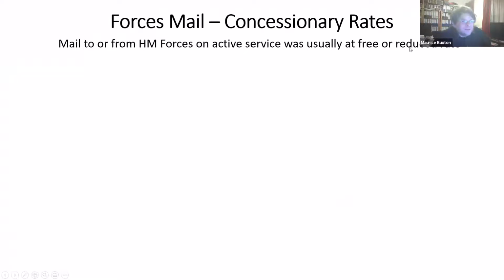Obviously, we're coming to the last few slides. If you're looking at George VI mail, Forces mail is going to be a big part of that. If you're looking for a topic to dive into, the Forces rates tend to be obscure. There's not a lot of documentation on them. Not a lot's been written on them or found out. On the GBPS website, there will hopefully soon be a sort of rough draft of some of the rates, but there's still plenty of things to dive into there.